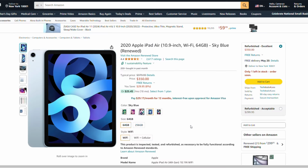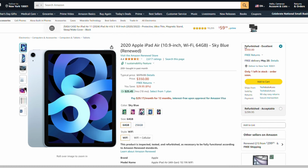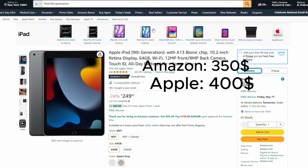The honorable mention for budget iPads is the iPad Air 4th generation, which, if you can't remember, is the year they gave it the boxy design. It also supports the Apple Pencil too, which is nice but not essential in the budget category. Amazon refurbishes certain devices and sells them again at a greater discount than Apple's refurbished products. This iPad Air is only $350, so $100 more than the 9th generation iPad. It will also continue to be supported for many years to come and is still a great deal.